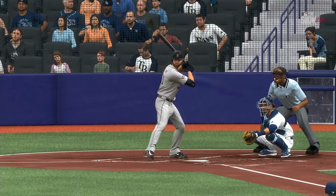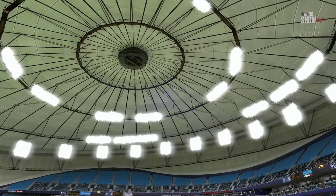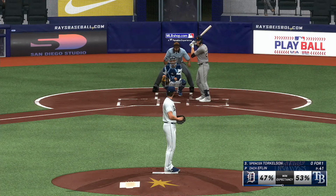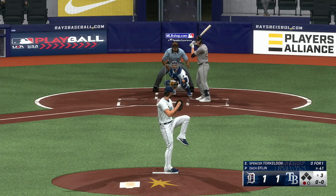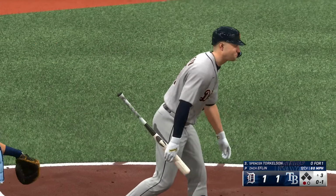It's a cutter away, kind of works like a slider. You've got to stay on it, let it travel a little bit, and then get your arms extended. Really good piece of hitting right there. Digging in, Spencer Torkelson. Swing and a miss. 0-1.